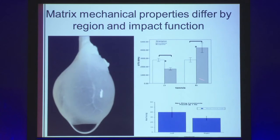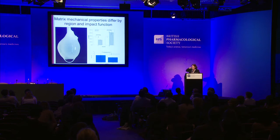Now I want to stop for a minute and make a point that this matrix does retain a lot of the important properties, and in fact, when we look at the mechanical properties of the matrix, here you can see left ventricle and right ventricle, and we look at, in this case, ultimate tensile strength, but the same thing is true for distensibility or stretch. And you can see that there's a difference in two different directions, a circumferential and longitudinal direction here. In addition, there's a difference by region. So the myocardium, even absent the cells, the matrix retains the mechanical properties of anisotropy so that we can get appropriate squeeze when we put cells back in.